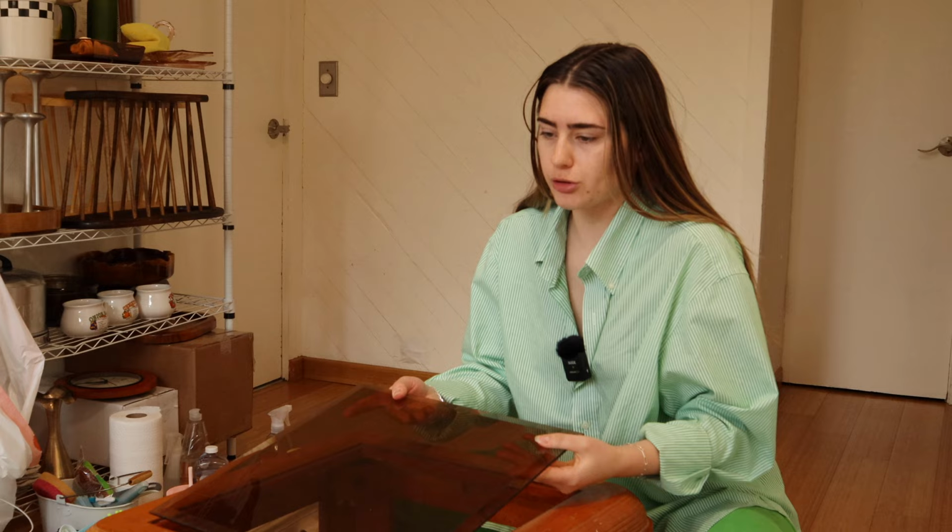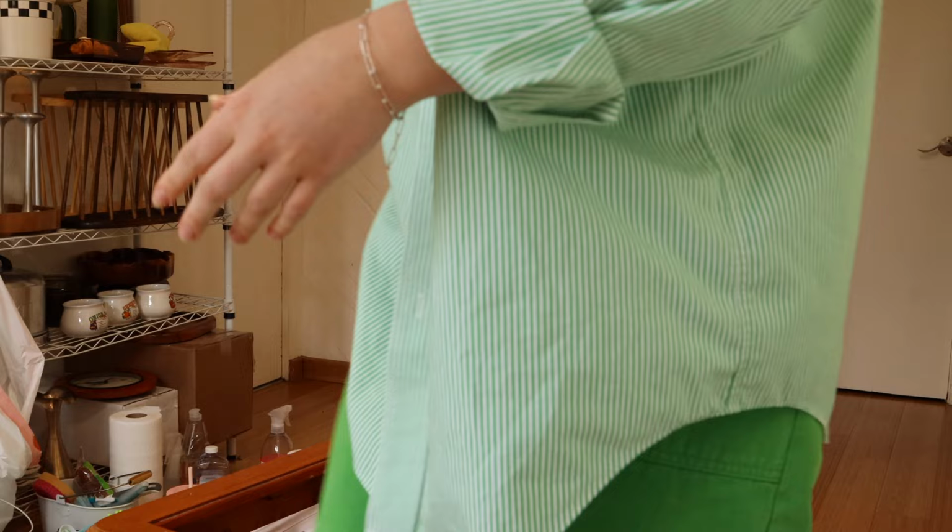Now I'm gonna get started on the furniture pieces. I have a few that just need a good scrubbing, but some of them will need to be refinished. I'm gonna start with the easiest ones first that don't need as much work.